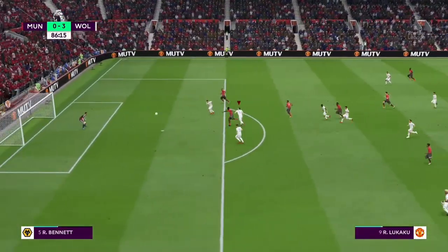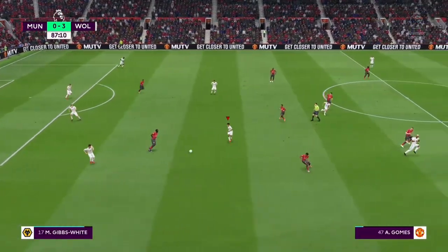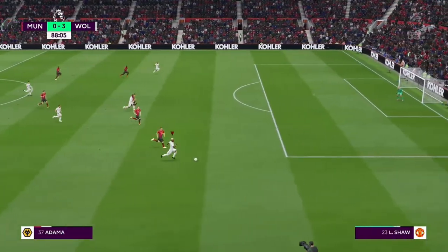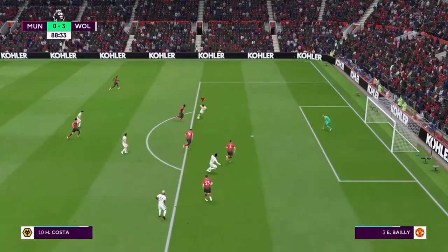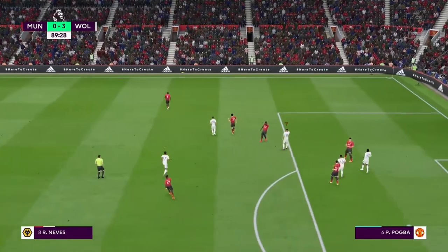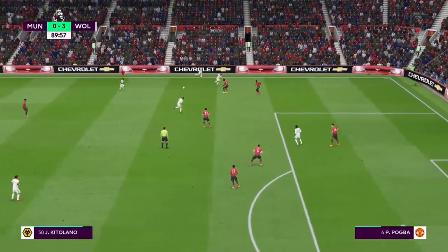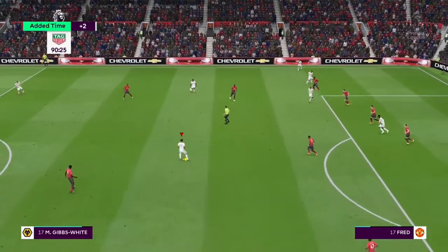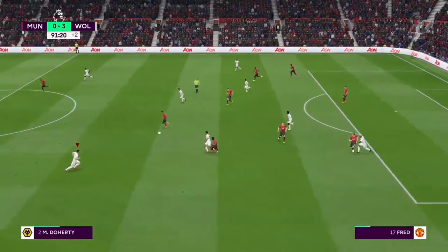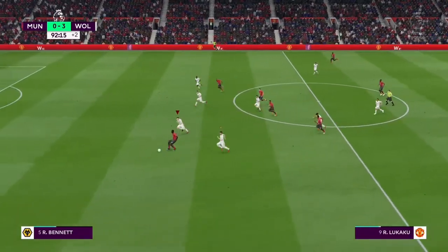Now Paul Pogba, and shoots! Guiding it through. He's in here. That's even better play to stop the chance. That did look like a real opening. But they've dealt with it. The referee has indicated there will be a minimum of 2 minutes of added time. Trying to keep the ball, not anymore. Just 1 minute. Good vision here.